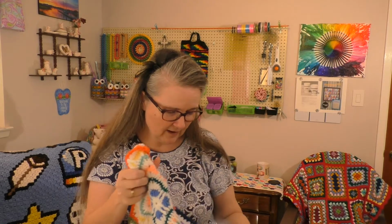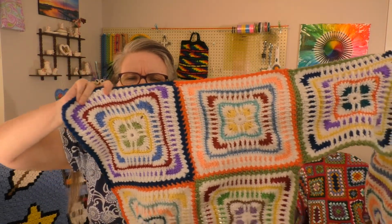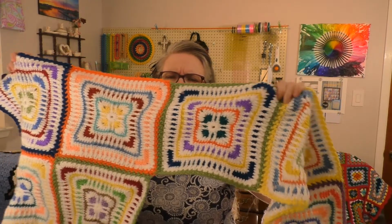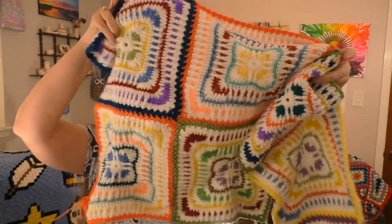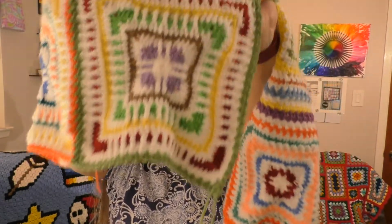Okay, so that was my finished objects for the week. I have works in progress. I am still working on the Moroccan window blanket, and I did do one more square. I have it 5 across as I've showed it on the other videos, and so this week I did the green square there, that one.